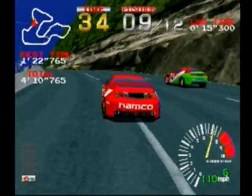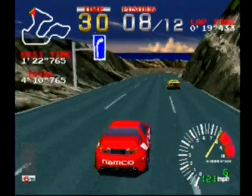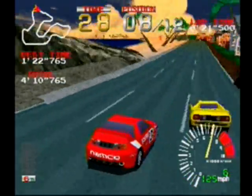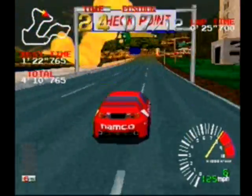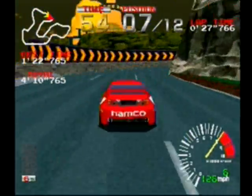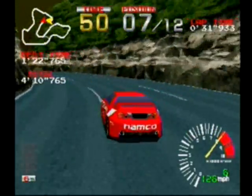And again, I was very young when this game came out. It's like when you see the next generation of sports games, and every time you say to yourself, oh, they look exactly like the real thing.